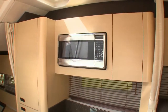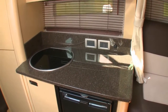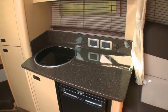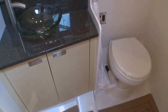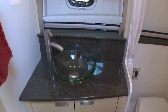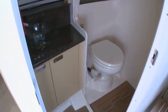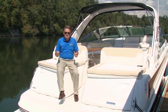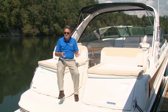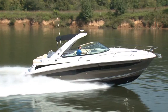The galley features a solid surface counter, sink, microwave, coffee maker, dual voltage refrigerator, and minimal cupboard space. However, the abundant lockers forward compensate for this. The head has a vacuum flush toilet, solid surface sink and counter, vanity, shower with curtain to protect the vanity, power vent, and teak floors. Innovative? You bet. But more than that, the 370 Venture wins on style, spacious accommodations, and performance. So all around, the 370 should be a real winner.